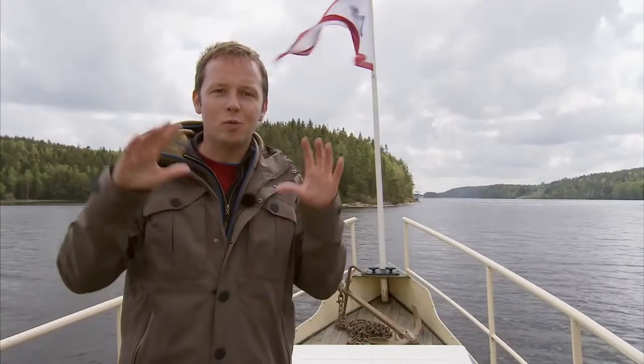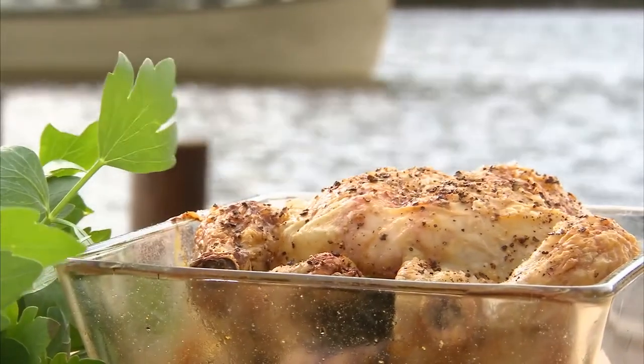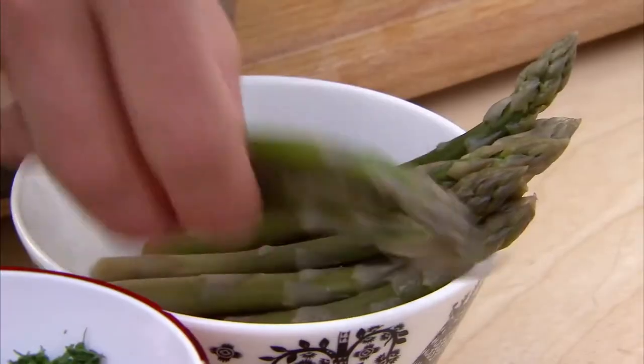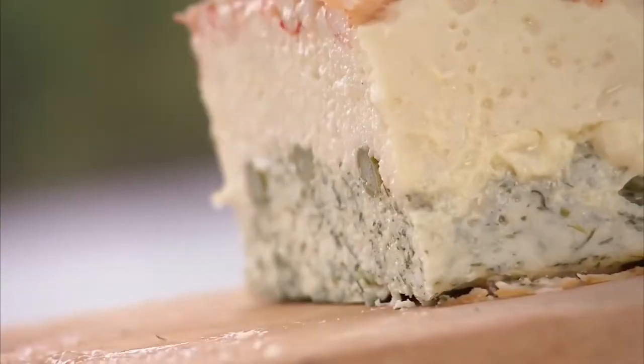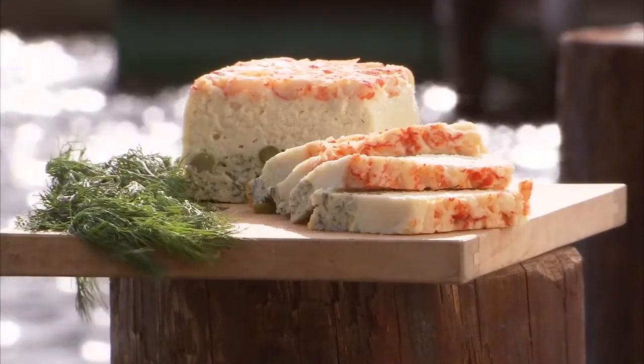This area is also well known for poultry and herbs, and I'll make roast chicken with lots and lots of herbs. As if that wasn't enough to satisfy an appetite, I'll make a fish terrine, elaborate and advanced for the palate and for the eye, but it's really simple to make.